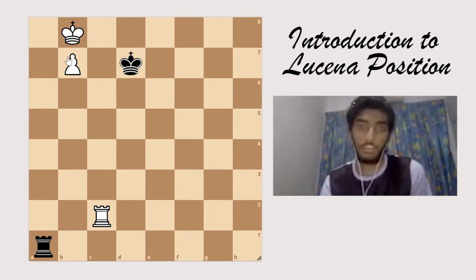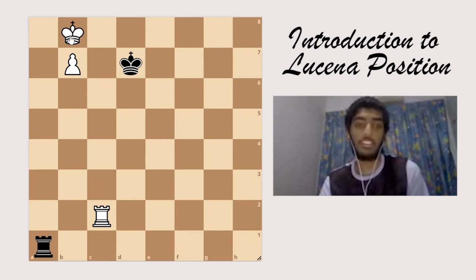So that's a little introduction about what the Lucena position is, and now let's talk about how it arises. Basically, the Lucena position arises when one side is on the verge of promoting its pawn. In this case, the white pawn at b7 is just one square away from being promoted. But unfortunately, it's being blocked by its own king at b8. That is the defining feature of a Lucena position: your own king is preventing the pawn from being promoted.